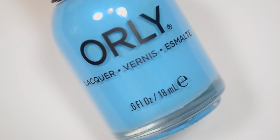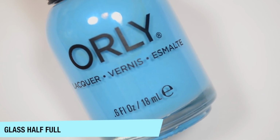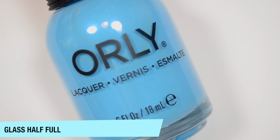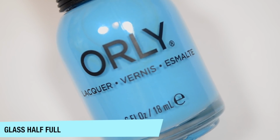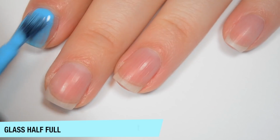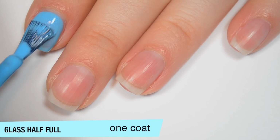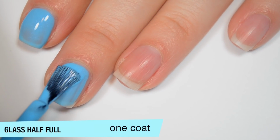The next polish is called Glass Half Full, and this is this really amazing bright sky blue shade. This does have a blue shimmer to it, but if my memory serves me, it's very similar to the shimmer that was in Spirit Junkie, where it's not super obvious once it's on the nail. So this one is pretty opaque on the 1st coat, not fully, obviously. There are still some streaks. But looking at this, I think it's going to be a 2-coater.